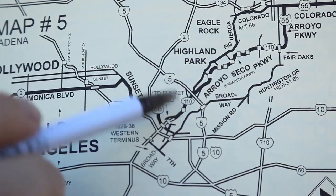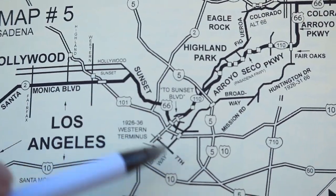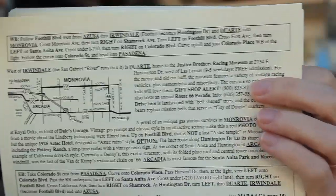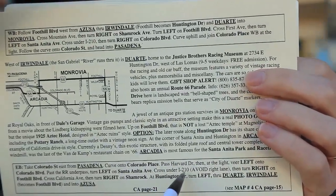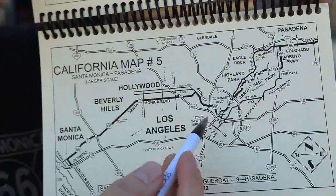The other thing that he does is he gives turn-by-turn directions with this thing. So, for instance, if you're at this little section downtown, let's see, right here, 85% of the road is still there, but this is part of that 15% that's missing. So once you get to this spot, there is no road for about 500 yards. How do you get around the broken spot? You follow turn-by-turn directions. Cross under I-210, avoid the right lane, then turn right. He tells you which lane to avoid, so you never miss anything.